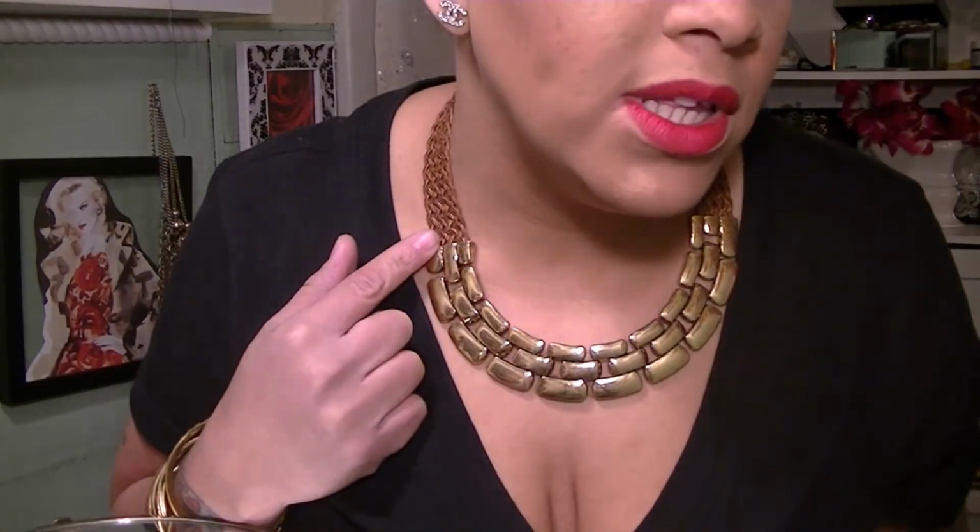of the pieces that they sent me, which is from their accessory line, their jewelry line. And I decided to wear it today because I really like the detail of it, the accents of gold in it, as well as the braided weave on the side. So I really think this is a really nice necklace.